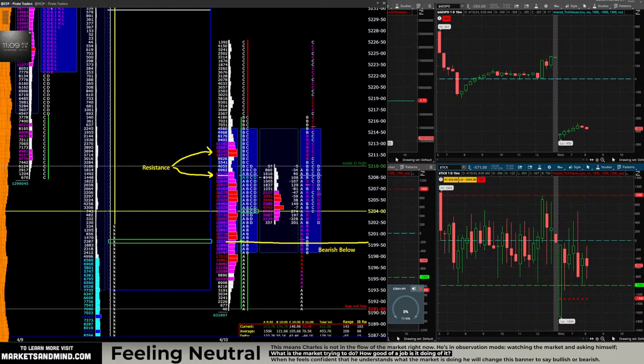Fighter Pilot says, developing value is still clearly lower. Very short-term traders will sell every rally and cover on dips. Yeah, as long as the ticks remain below the zero line, I can go with that. But if they pop back up again, I think it's just sideways. I think it's just chop.